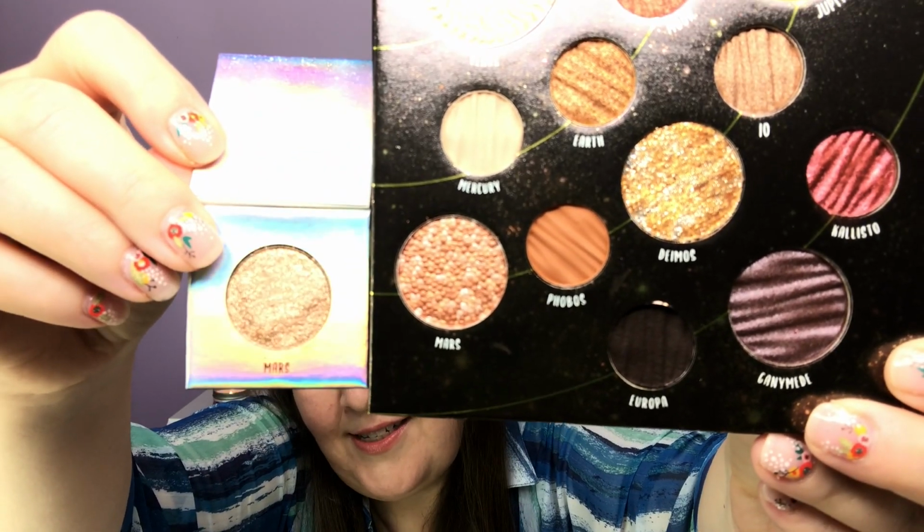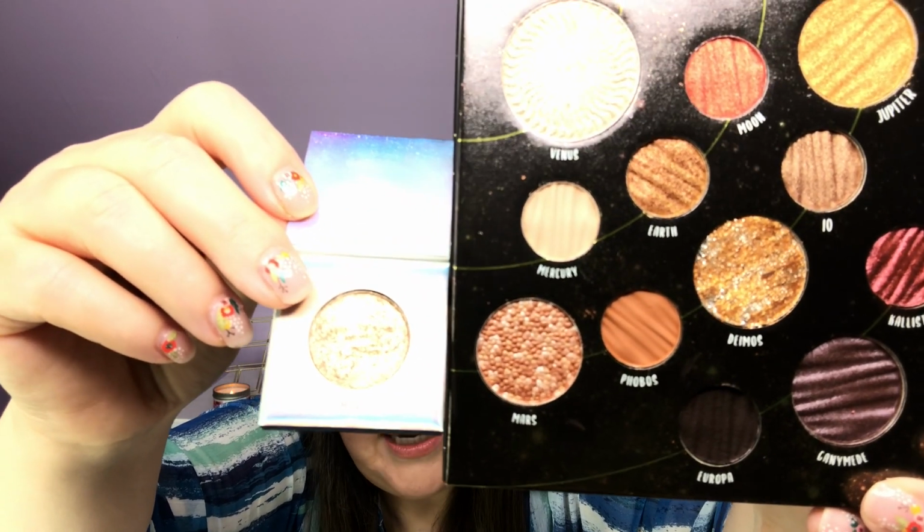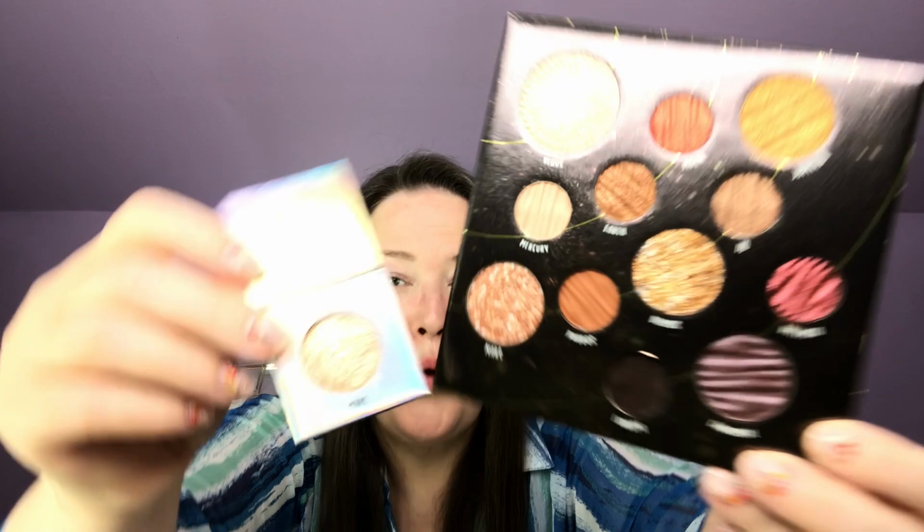Can you guys see the difference in this? This is so much more gold. And granted, it's been swatched, but it didn't have those bumps and it's more gold. I hope that comes across. I mean, they absolutely in real life don't even look slightly the same. Does that mean anything? It means absolutely nothing. I just find it very interesting and thought I would share.